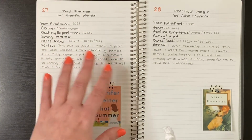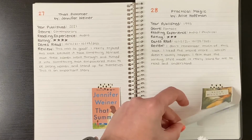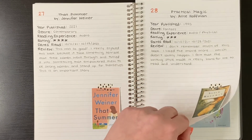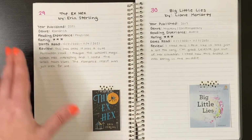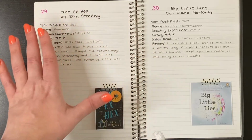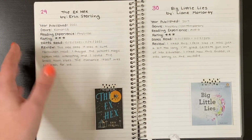Definitely more of that. The next one was Practical Magic, which honestly, I didn't really like the book. I liked the movie more, and that really goes against all of my beliefs, but I really liked the movie more. The next one I read was The Ex-Hex, which, again, was a solid romance. It was fine. I thought the magic system and the society of witches and their culture was really cool, but that's really it.